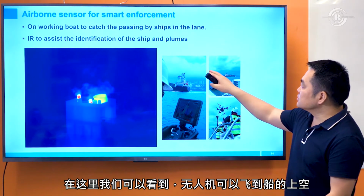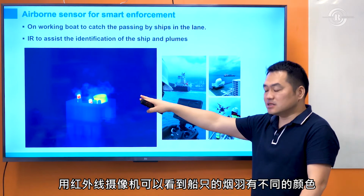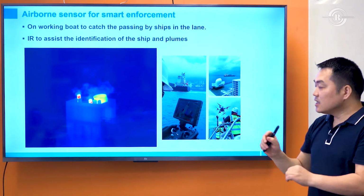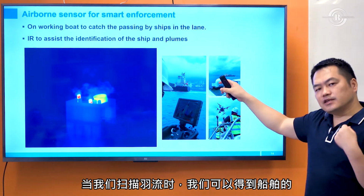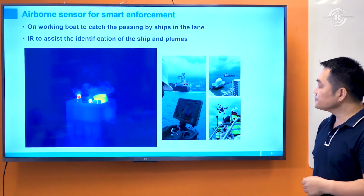And here you can see the drones can fly over to the ships, and with the infrared camera you can see the plume coming out of the ships. You can see these different colors. And when we scan the plume, we actually get information on the ships, the pollutants, and also the fuel sulfur content.